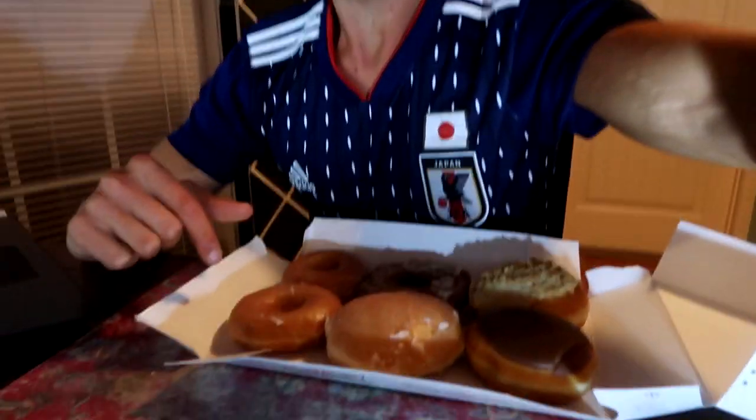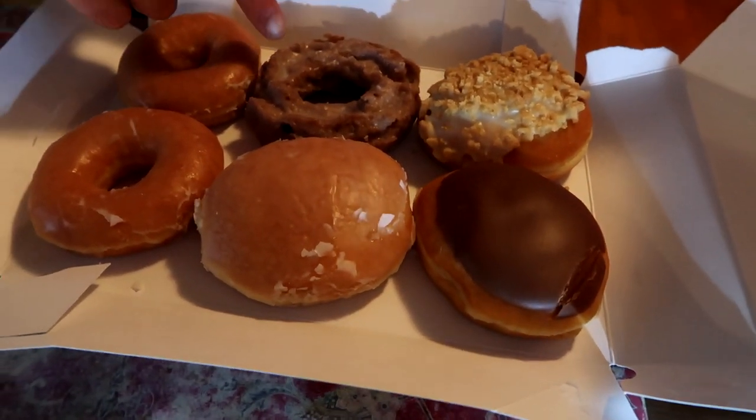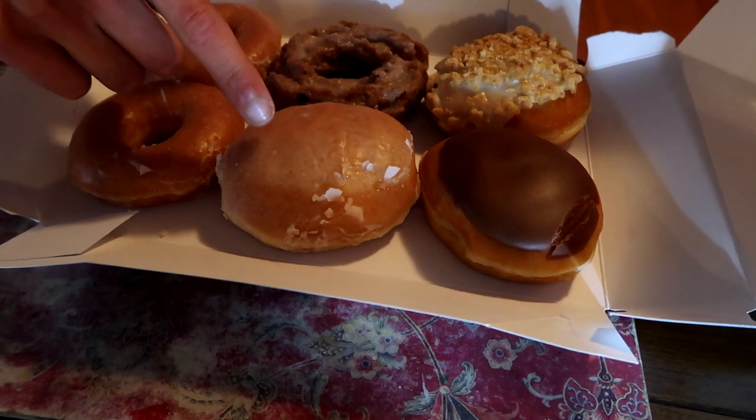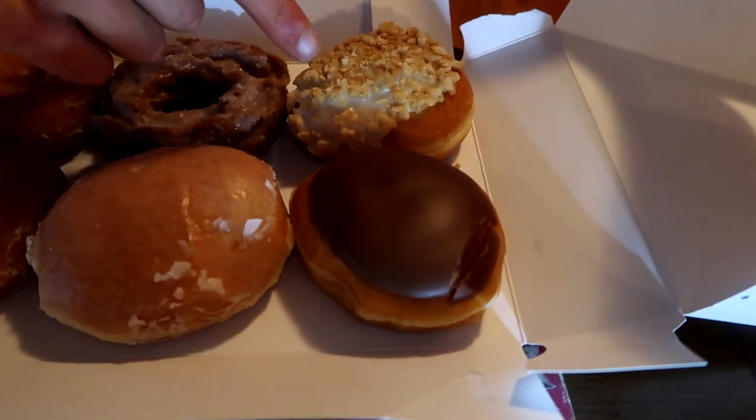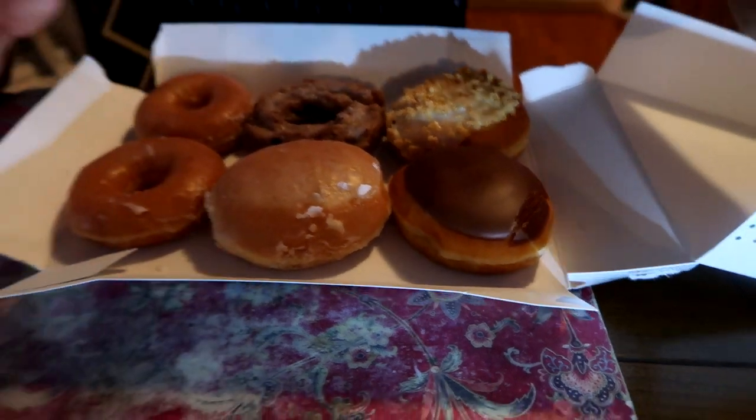So here we got 6 delicious donuts, first time Krispy Kreme after a long time. So 2 original glazed, 1 blueberry cake donut, this one here is filled with lemon, a New York cheesecake, and also a custard donut, so it's filled with something like pudding, we will see. And now it's time to dig in guys, I'm starving, I'm very hungry.